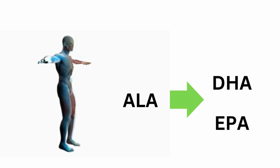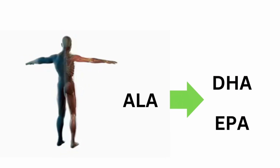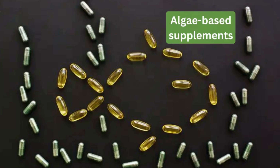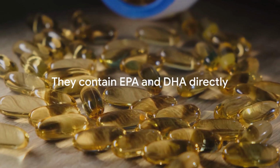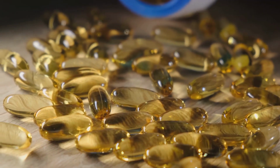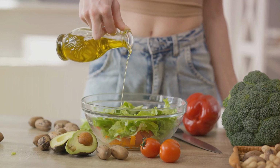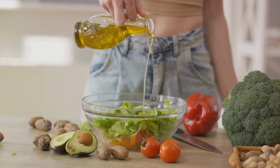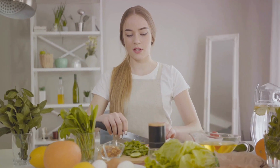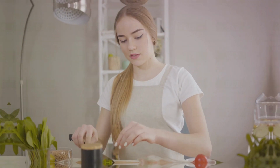Now, the body has to convert ALA into the active forms, EPA and DHA, and it doesn't do this very efficiently. That's where algae-based supplements can come in handy. They contain EPA and DHA directly, making them a very effective way for vegans to get these important nutrients. So, while it might take a little more effort to ensure you're getting enough omega-3 fatty acids on a vegan diet, it's certainly doable with a little planning and knowledge.